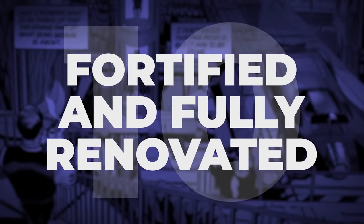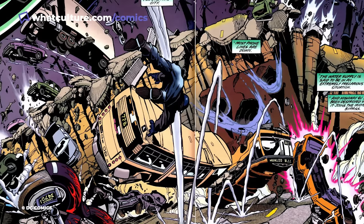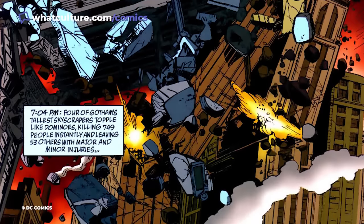Number 10, fortified and fully renovated. In the Cataclysm storyline that ran through all of the Batman-related titles, an earthquake of 7.6 on the Richter scale ripped through Gotham City, collapsing many of the buildings and killing almost 100,000 residents.